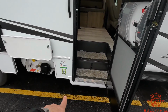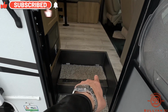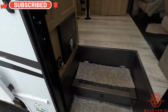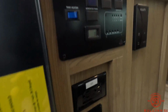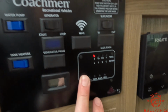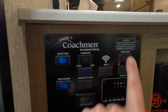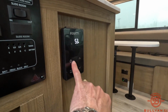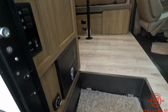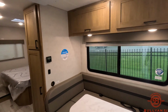No electric step to corrode or break. House battery will be underneath that second step right there. Battery disconnect right when you walk in the door. Awning switch. Generator switch, monitor panel. Tanks are all empty, thank goodness for that. And the generator and the slide button are right there. Here's for your tankless water heater. We won't turn that on right now, but at some point obviously you will need that.